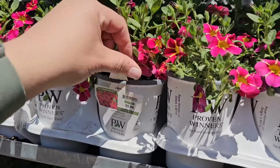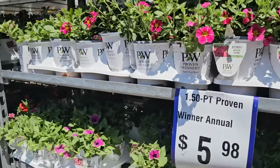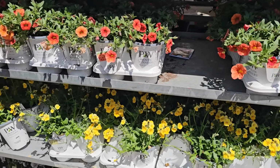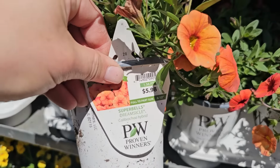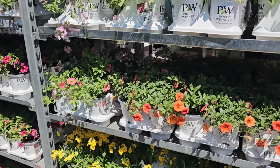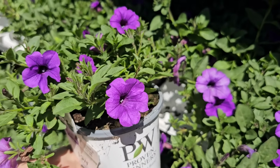This pretty fuchsia and yellow striped one is called Cherry Star, and there is yet another really pretty orange one. So tons of them. They also have some Nemesia down here in yellow. This one here, it looks like orange dreamsicle. Yeah, Super Bell's Dreamsicle. So if you're looking for Proven Winners annuals, check out your Home Depot and Lowe's. They have quite a selection at the moment in most locations.